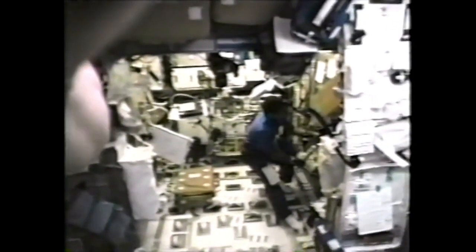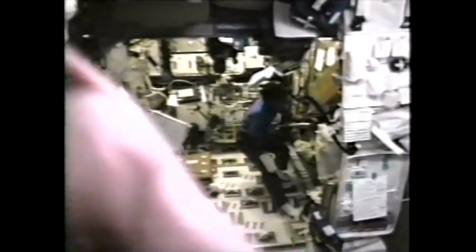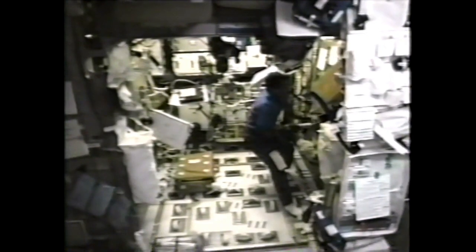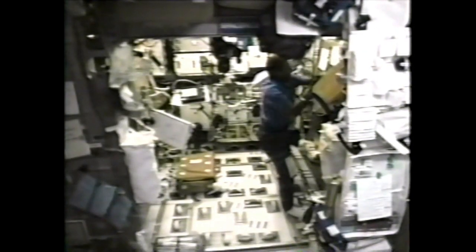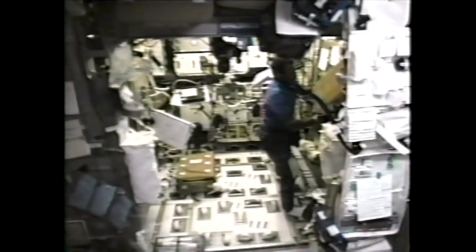This is Mission Control Houston now with a live view inside the Space Hab Research Double Module. It's the laboratory for the STS-107 Space Shuttle mission. You can see Payload Commander Mike Anderson working inside the lab, and also Mission Specialist David Brown is adjusting the camera for our view. Anderson is working through a procedure to gain access inside the combustion module that is housing the laminar soot process experiment. Brown will be conducting another run of that laminar soot process experiment later, and Anderson is working on preparing the module for that experiment.